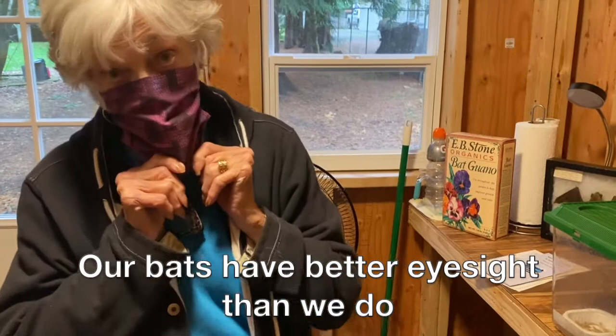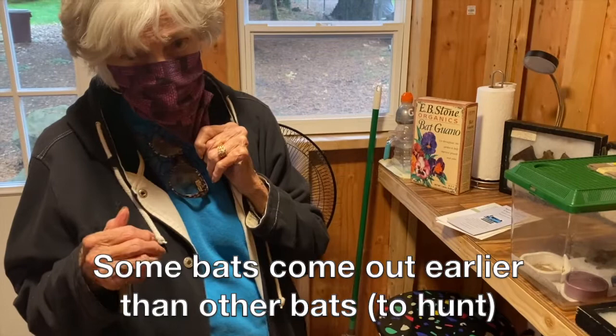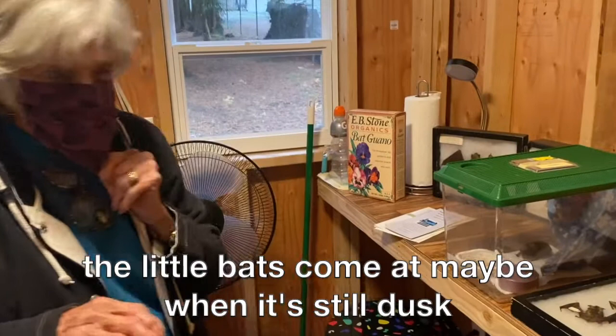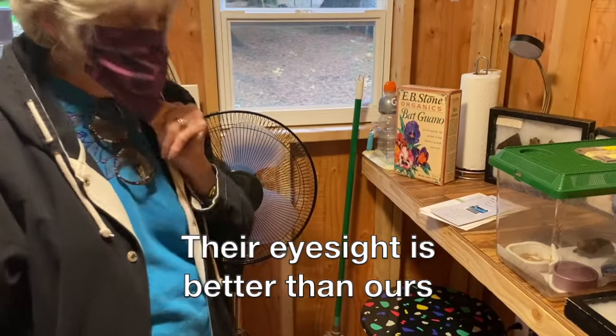And it's funny, because everybody thinks that bats always use echolocation to get dinner. But a lot of times, we have bats that come out earlier than other bats. The little bats come out when it's still dusky out, and they don't use echolocation then, because they use their eyesight to catch prey. So their eyesight is better than ours. Yes. Wow, I did not know that. So "blind as a bat" is a myth.